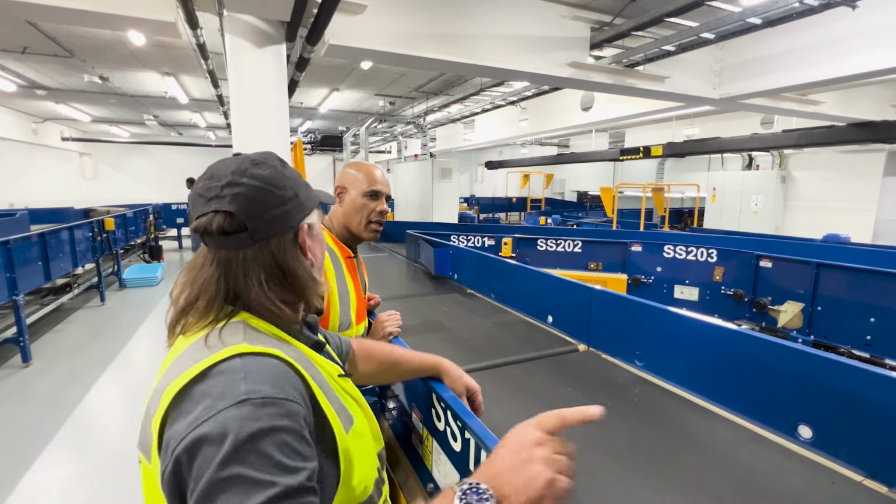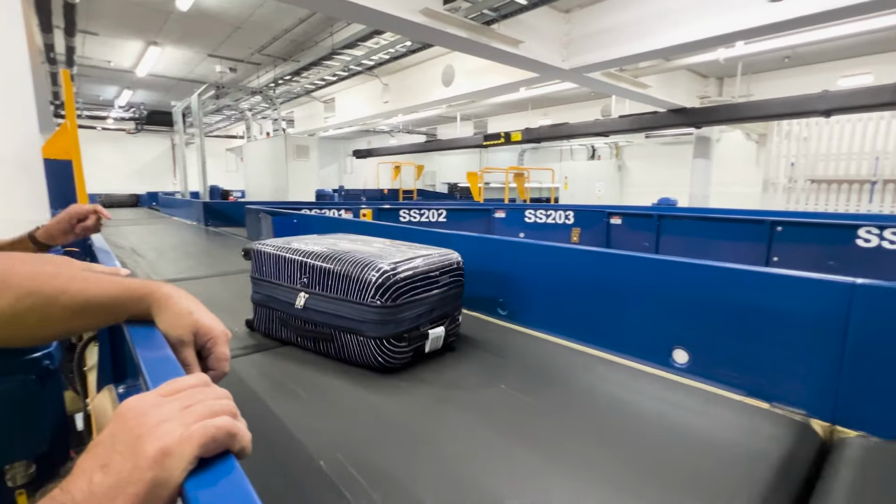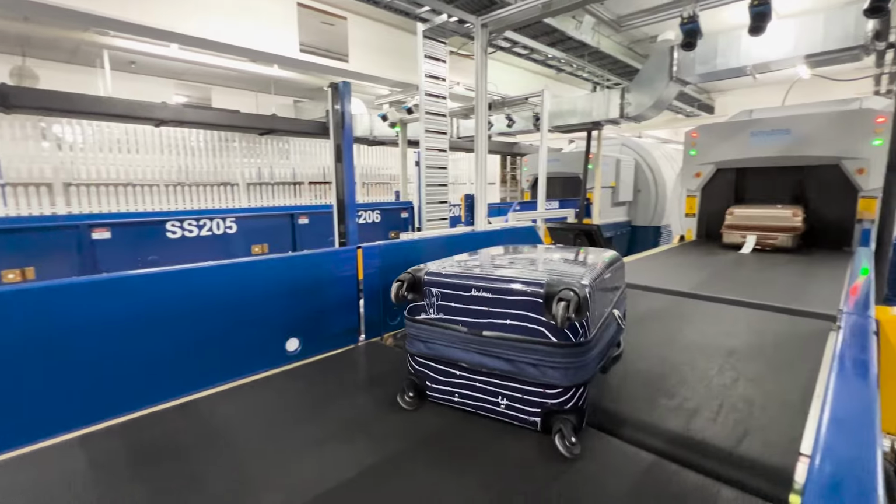Slowing it, so that we can take it through the CTX. They're coming fast, and in these four belts, we just slow it down. So we've taken all of that inertia energy off that bag.